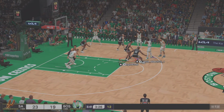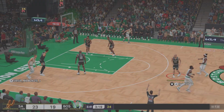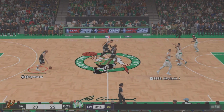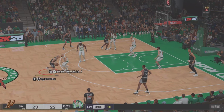Brown scanning the floor. Tatum with a screen. Outside Holiday. And again, Boston with the triple. With balance and good rhythm, Holiday serves as an effective catch-and-shoot player. Pass to Bowen. Here's Ginobili.